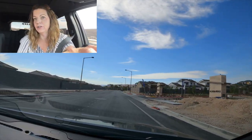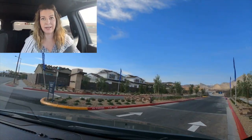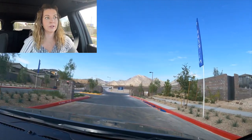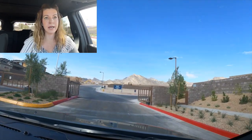So Acadia Ridge by Toll Brothers, they started selling before the models were even ready as well, and they were selling like hotcakes. I remember at the beginning, it was so hard to get a lot. I've had so many clients, but then their lot premiums are a pretty penny as well. They're pretty high.